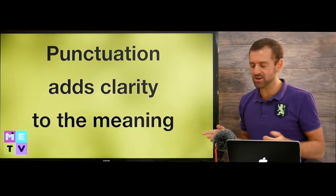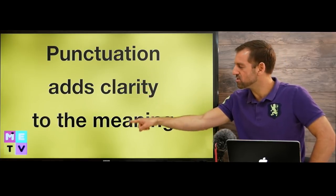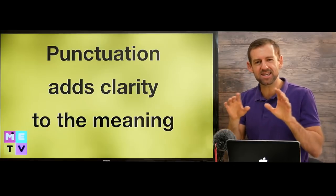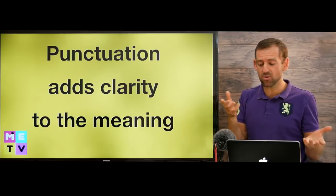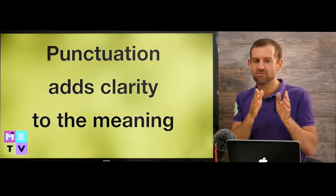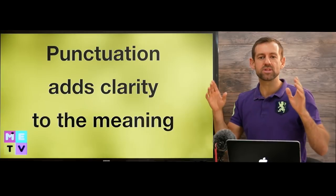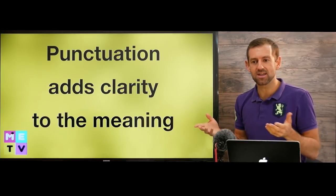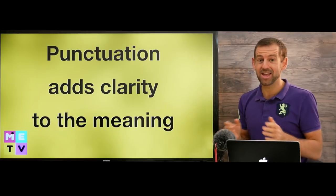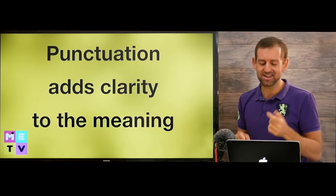Punctuation is so important because punctuation adds clarity to the meaning. If a sentence isn't clear, then we say it's ambiguous. It could have this meaning or it could have this meaning. But if you have punctuation correctly in the sentence, then it makes it really clear. So then the sentence has a lot of clarity. If it doesn't have clarity, it's ambiguous. And ambiguity is really bad in writing and in speaking.